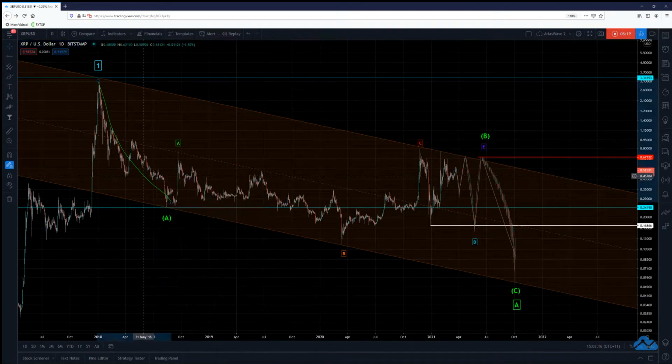It explains a lot about why this correction looks the way it does. Because if you think that this is all bullish right now, then to me it doesn't look like a bullish move. I don't see any breakouts going too high at this point. The pattern tells me everything.